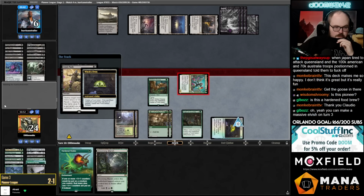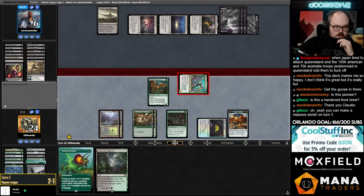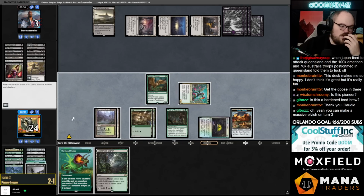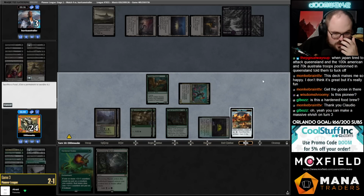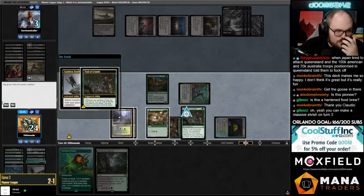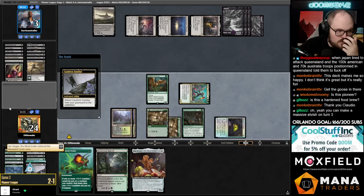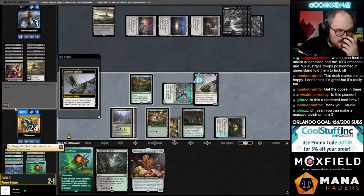Sack the Cat. So this way they go to 3. And then we can bring back Cat, put them to 2. I'm going to bring back Cat main phase to try and hit a second Oven, I think. I think that's worth it. It's not bad either. So Cat comes back.